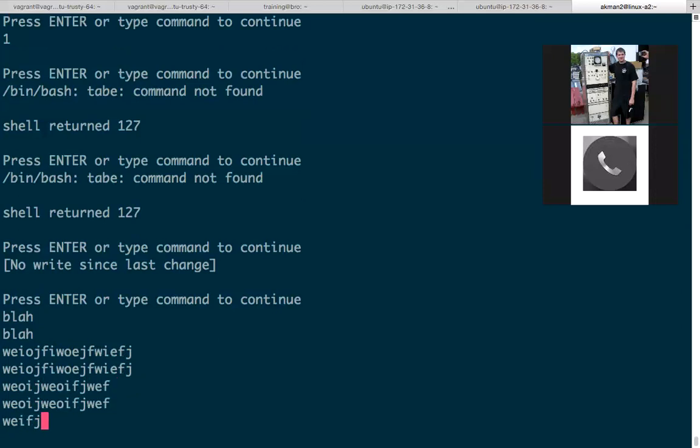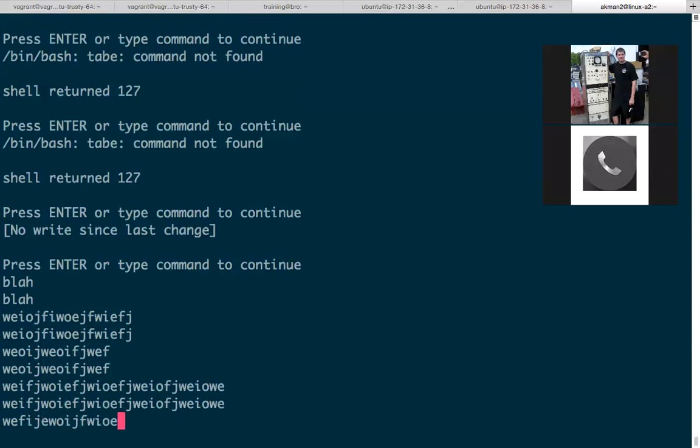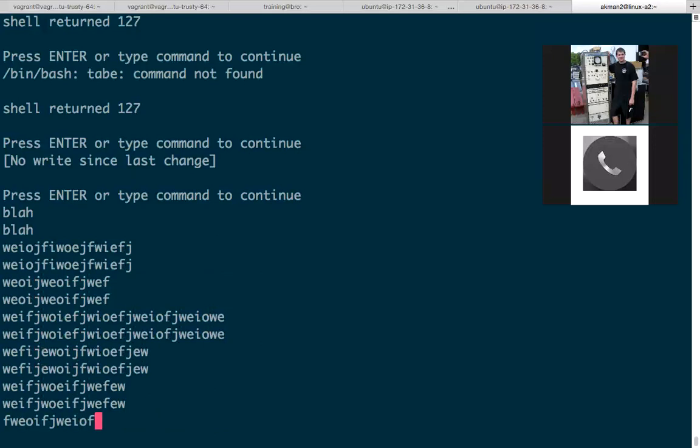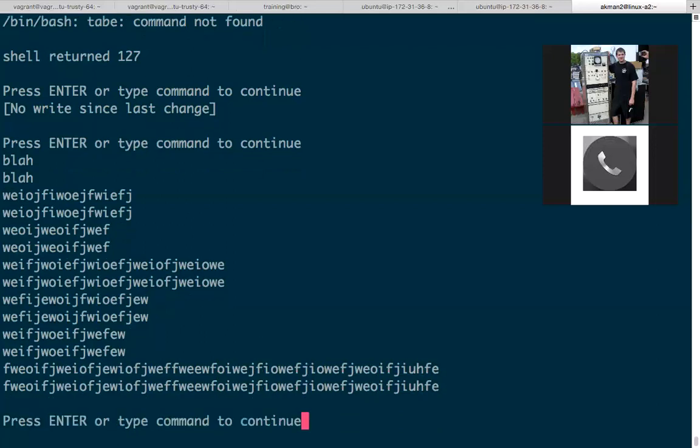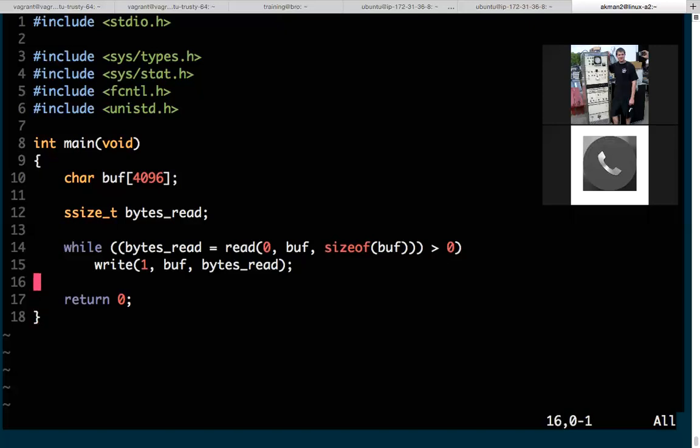So as you see now, it functions like a normal cat program, and by default, terminal is newline buffered, so it won't do anything until we actually hit this, and then when we hit Control D, we'll detect an end of file and exit gracefully. So that's read and write. You can do the same thing with files, just replace 1 with the file descriptor returned by open.